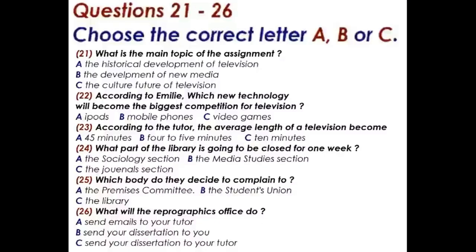Now, don't forget I need a copy of your dissertations by email and 2 copies in print, that is, on paper. If you give the reprographics office 24 hours' notice, they'll make copies for you. And if you give them my details, they'll send those copies directly to me. They won't send copies to you, so you'll need to take your own copy personally from them. Good. Any questions?